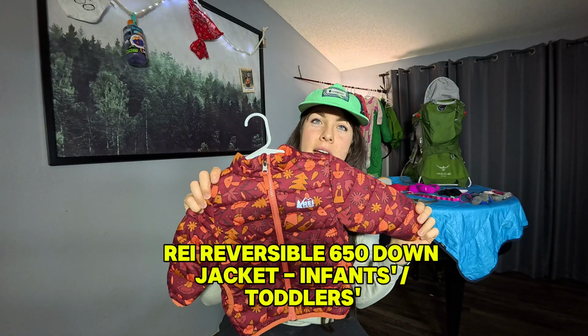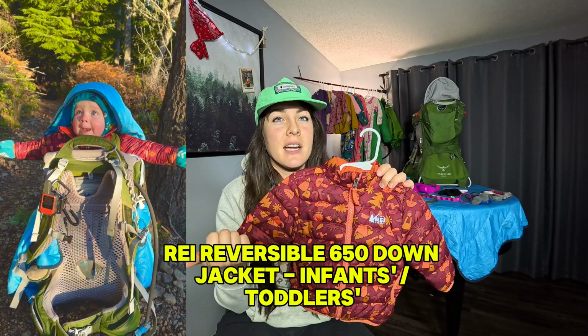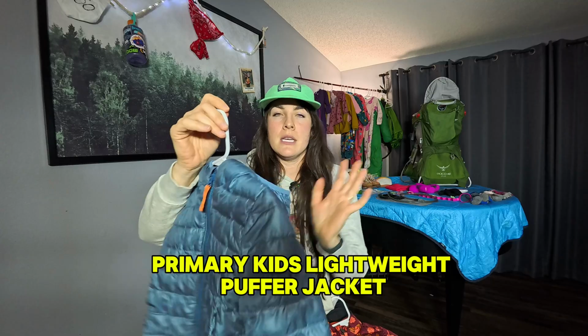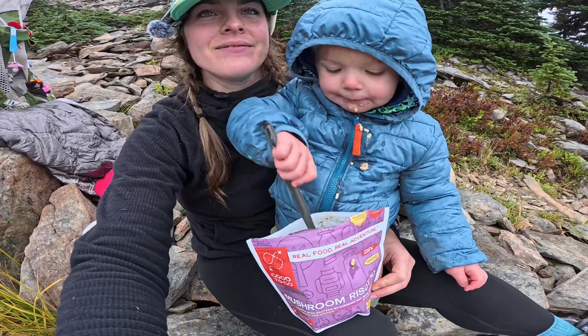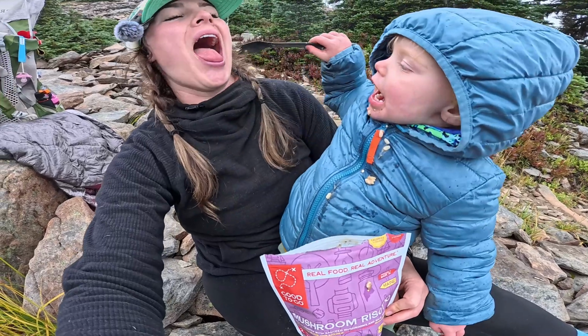This is REI's little puffer jacket. So on super cold days, she'll be wearing a base layer, a mid layer of fleece, which is either her bunting suit or a fleece jacket and some fleece pants over, and then a puffer jacket. She recently sized up to this one, which I do like the hood on this one since she doesn't love to keep a hat on all the time. I bought this one at Goodwill for $6. This jacket sells for $60, I think, brand new online.